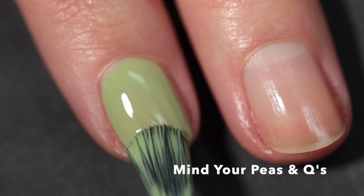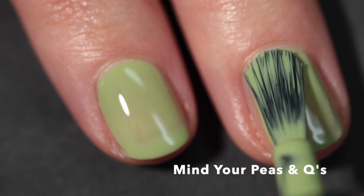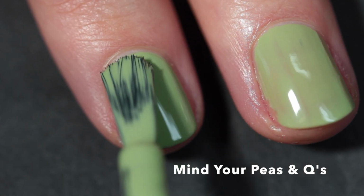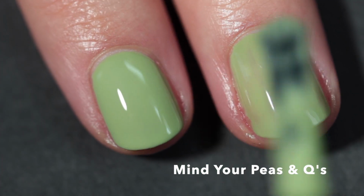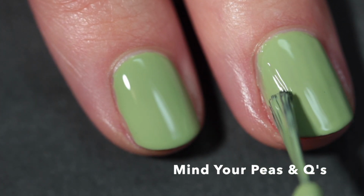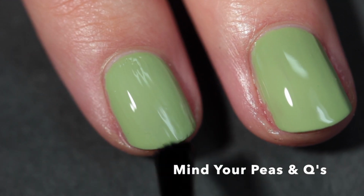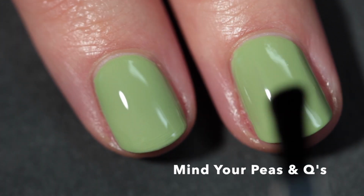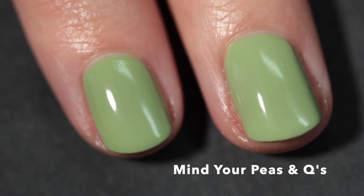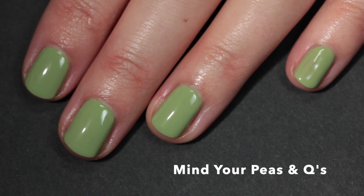And here we have Mind Your P's and Q's. This one is described as a dusty pea green cream. And I would say this also falls into the more of a crelly than a cream camp. It applied really beautifully, fluidly in two coats, an excellent formula, and also dried down pretty glossy on its own. So obviously I'm going to recommend top coat, but as you can see, it has a super high shine finish just on its own. And this color is really unique because I know there's a million minty greens out there, but this has that dustiness to it, and there's just something really pretty about it that makes it different in my collection of creams.